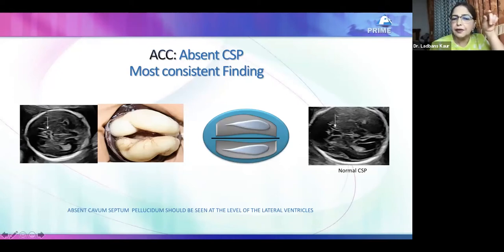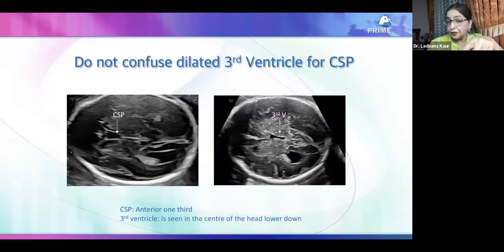As you see here, there's no CSP. And of course, that's the normal CSP to show you. So that CSP needs to be seen at the level of the lateral ventricles here. And remember, the CSP is in the anterior third. And if you're looking at a structure which is in the center of the brain and a little lower than the level of the lateral ventricles, this is not CSP.